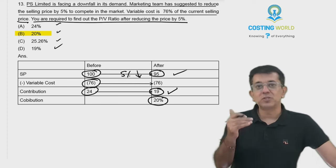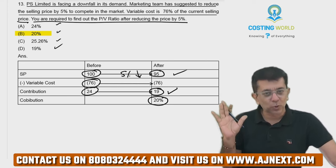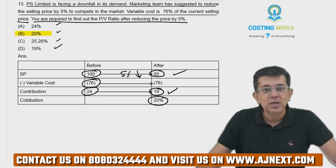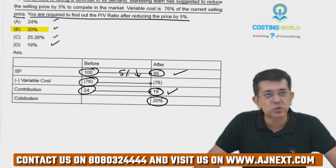Now, whichever questions you are getting right, let me not just say, but you put over there, sir, I got this question correct. It'll give you good confidence for future also. Will help you in assessing your marks also. So this question is altogether done.